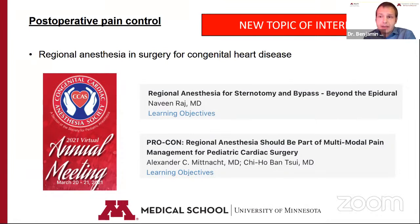And this is in fact showcased in the recent meeting, the 2021 annual meeting of the Congenital Cardiac Anesthesia Society, during which there were specific panels and specific talks about regional anesthesia for sternotomy and bypass. And there was even a pro-con debate about whether regional anesthesia should be part of the multimodal pain management strategy for pediatric cardiac surgery.